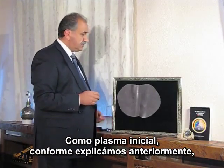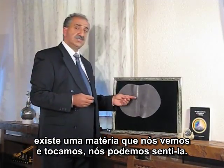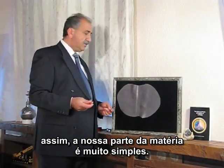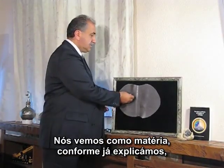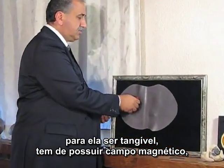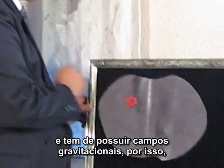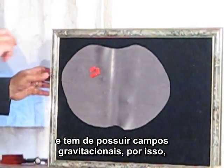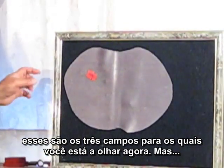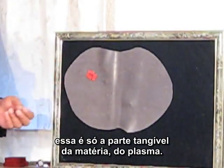As an initial plasma, as we explained before, there is a matter which we see, which we tangibly feel. So that part of the matter is very simple. We see it as matter. As we explained previously, for it to be tangible, it has to possess a magnetic field and it has to possess gravitational fields. So those are the three fields we're looking for. But that's only the tangible side of the matter, of the plasma.